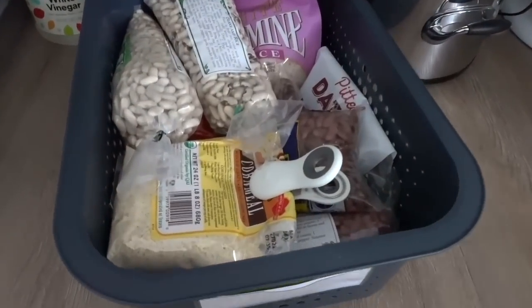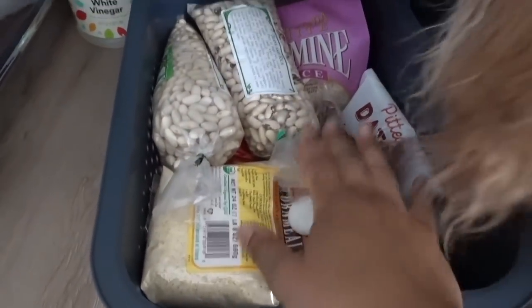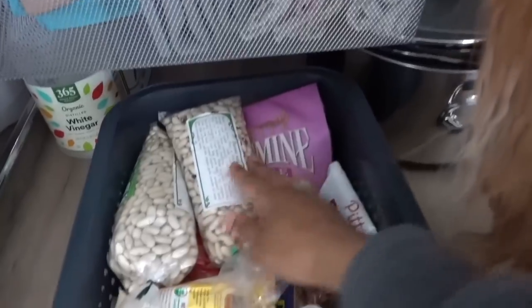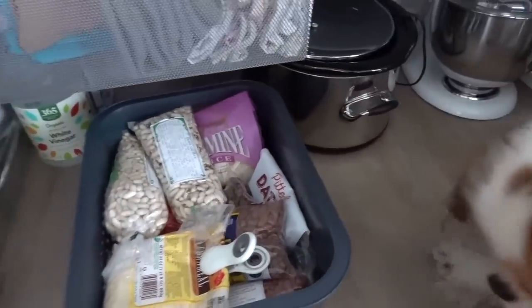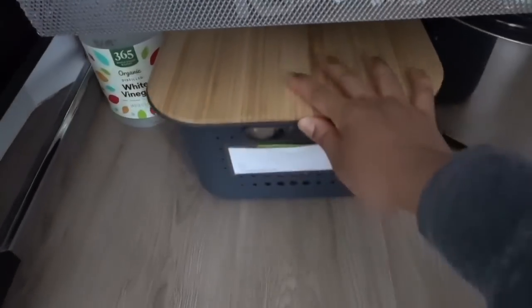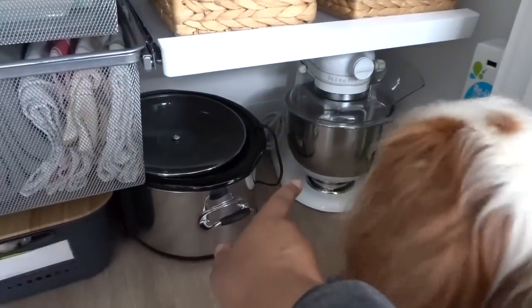So we've got some cornmeal, some, actually I should probably put this in a more airtight situation. We got some beans, we got some rice, we got just things that were kind of extra that were hanging out, but that is gonna live right there for now. And then we've got the slow cooker and the KitchenAid mixer there.